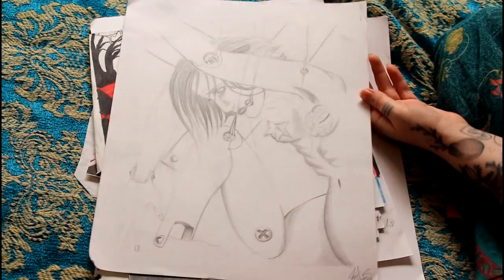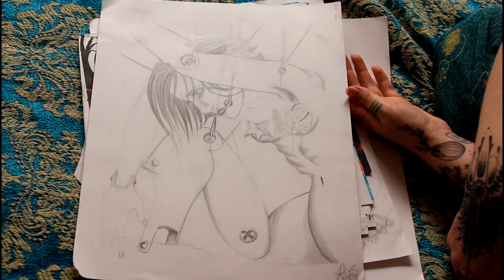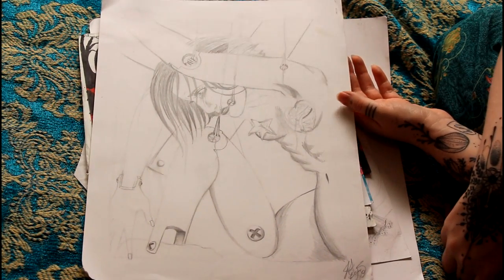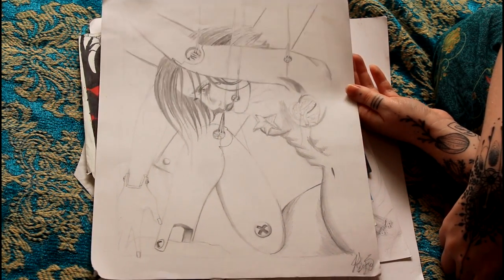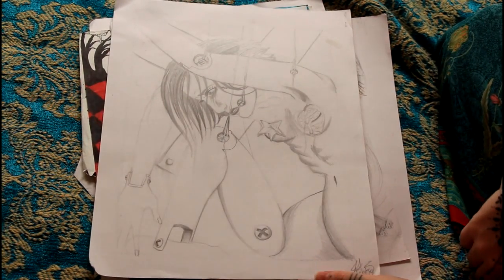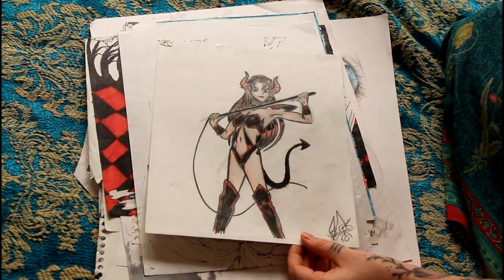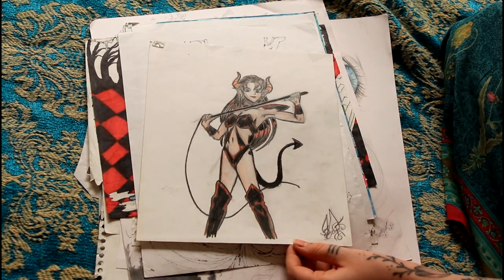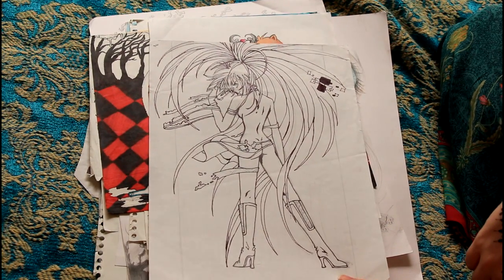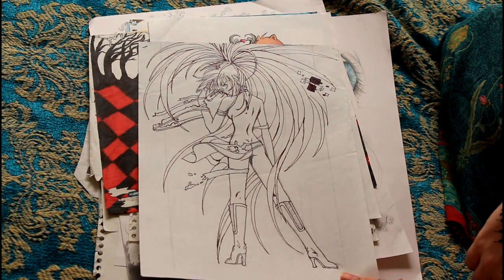There's another one from junior high. It's like a doll being hung up and like her guts coming out of her heart and everything like that. People like using cookie cutters on her flesh, and so her guts are coming out. Here's another thing that was inspired by the manga book. Here's another one, and it's inspired by another piece of art that I found, I think.